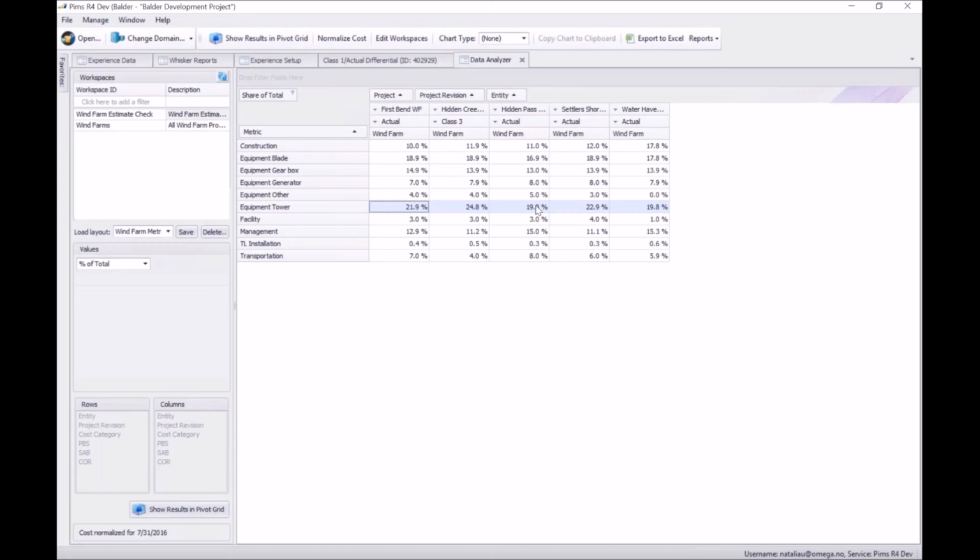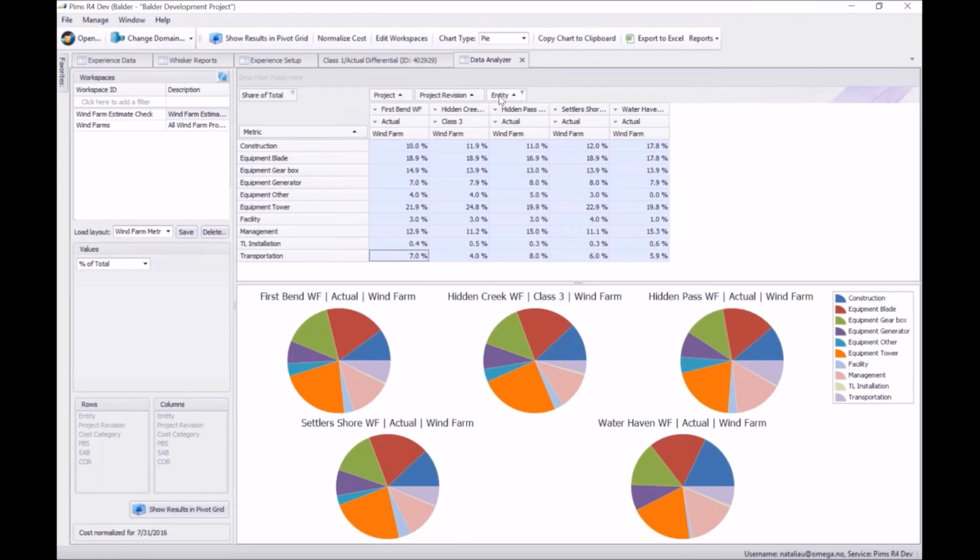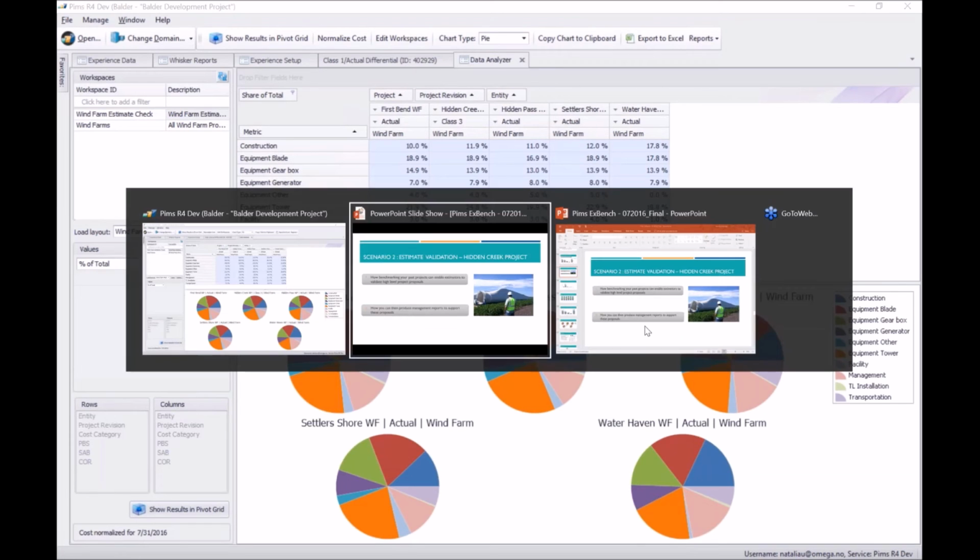So now that I have this information, I kind of want to see this distribution per project. So I'm going to select all, and this time I'll create pie graphs. So now what I see down here is for each project, those percentage allocations. Okay, so this is the final report that I'm going to bundle up for Shane, and that completes my scenario 2. Back to you, Shane.